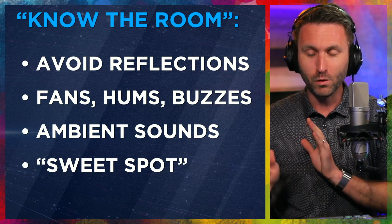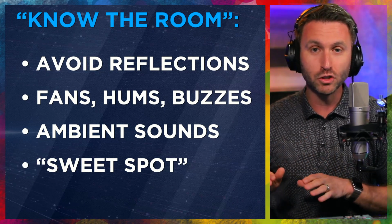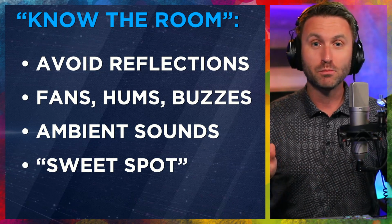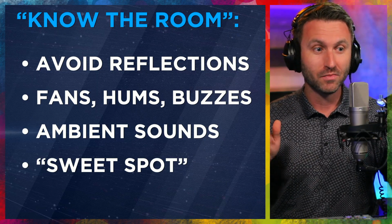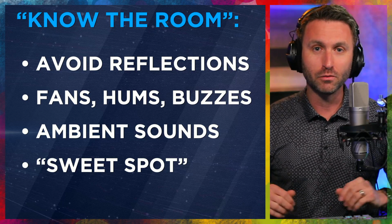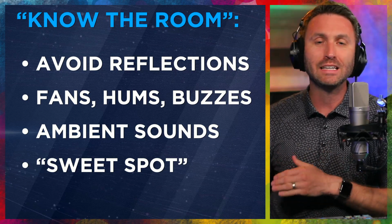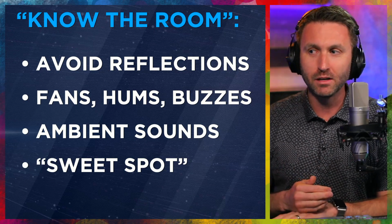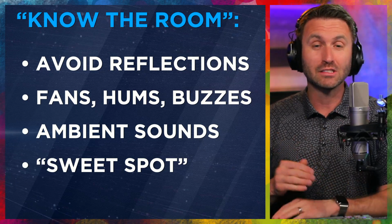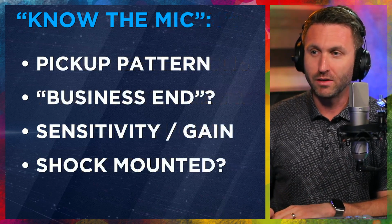Now, I will also say, if you're only doing audio, if you're just doing a podcast with no visuals, go in the master bedroom closet, right? Inside there, clothes on both sides. That will deaden the sound perfectly for you. But if you are doing video, you have to consider this. What tricks can you use to make a sweet spot in a room? How can you cut it down in size? How can you use the right spot of the room that is acoustically favorable?